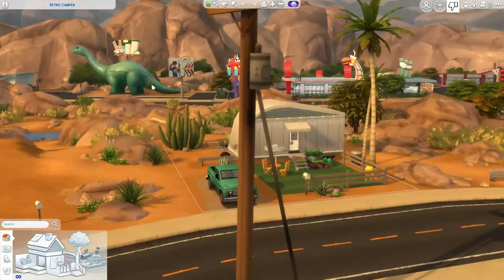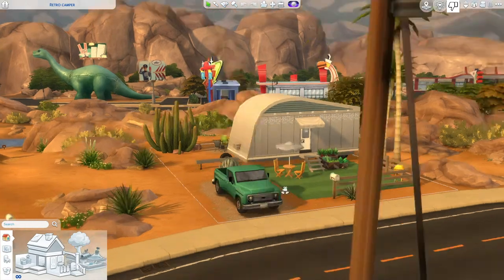The dinosaur is fantastic. This is actually in debug. So if you ever wanted to, like, build a house on the back of a dinosaur, you can totally do that.